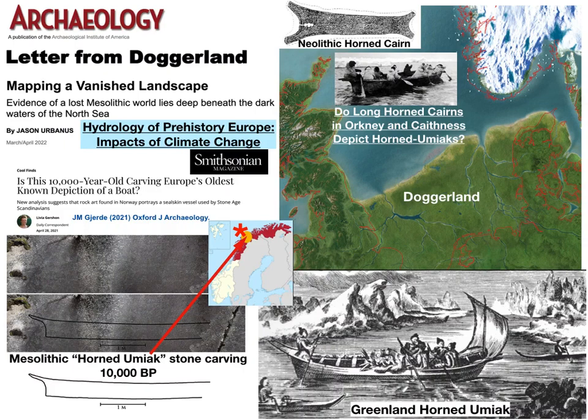A letter from Doggerland, mapping a vanished landscape. What evidence is there of horned umiaks along the Atlantic facade in prehistory times? It's important to emphasize that the hydrology of prehistory Europe has radically changed and continues to change. These are impacts of climate change.